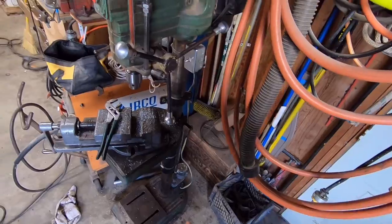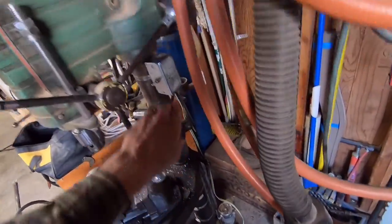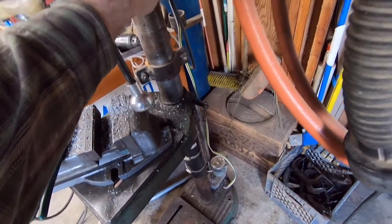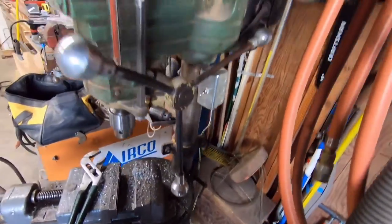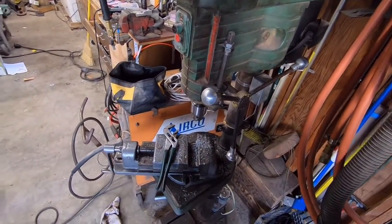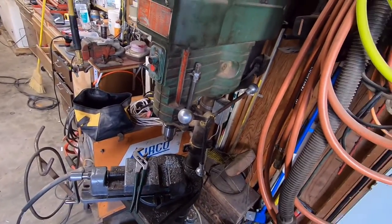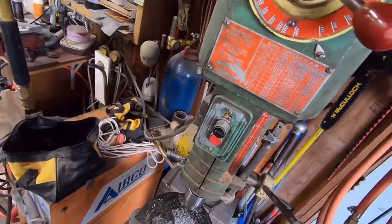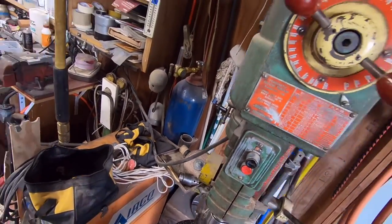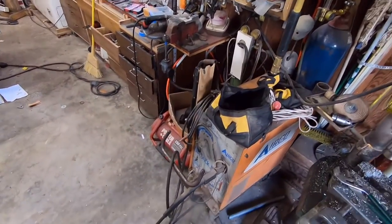I rigged up this little lifting screw. You turn this, it moves up, push down on it, it goes down. So it's able to go up and down with this vise on there, which weighs about 50 pounds. It's a pretty nice machine. Changed out the bearings a while back. It runs pretty good.